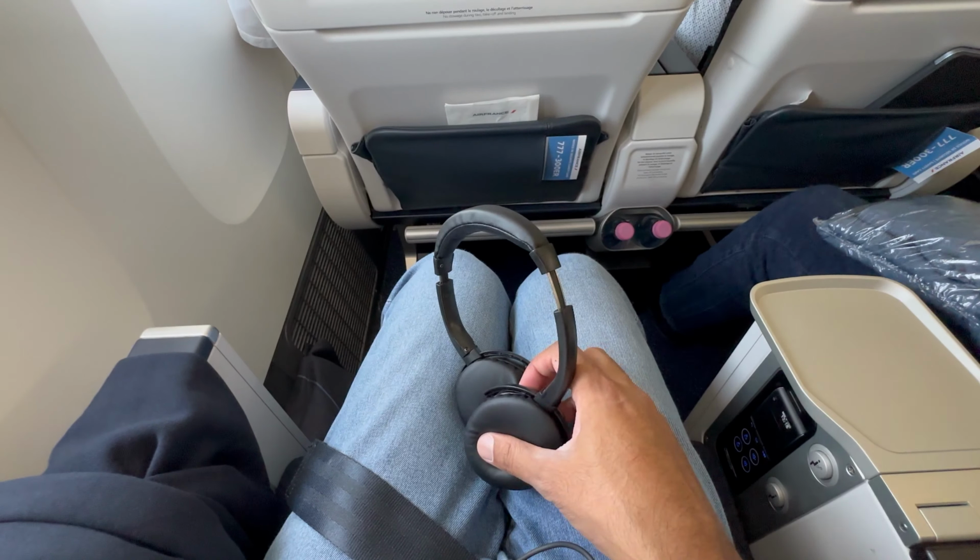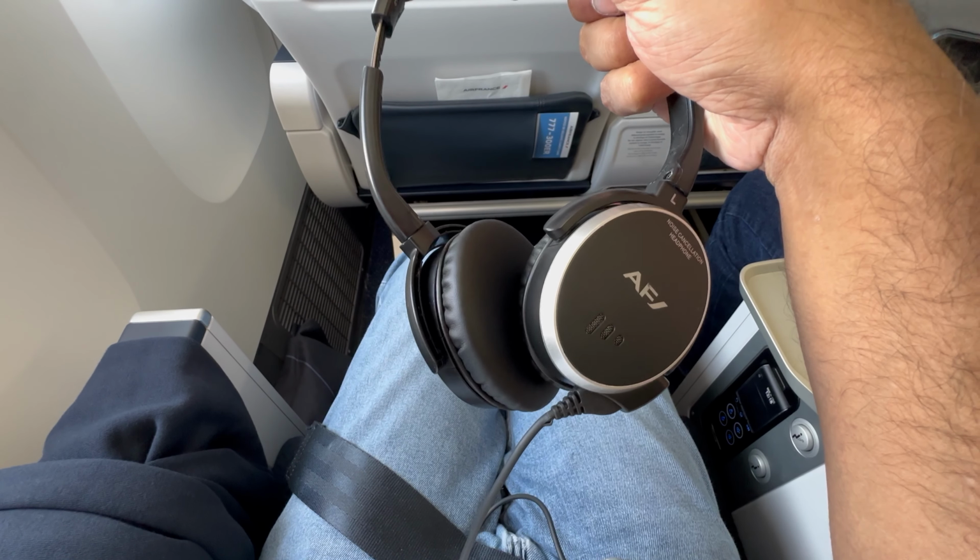Behind this you'd find your headphones, which were placed in a small hook. The headphones were not in a plastic cover or any sort of packaging, and this brings about a question of hygiene as other passengers may have used them before you. The headphones themselves are noise reducing and are pretty good quality and comfortable.